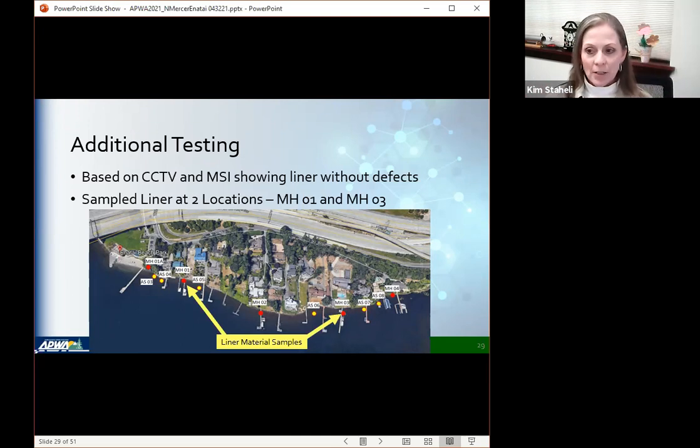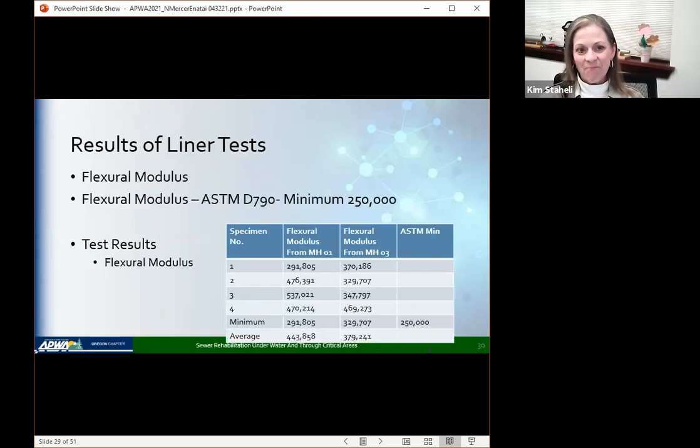So we talk about 100-year lives, but we're just now at the 50-year life. We've only had CIPP in the ground for 50 years. And I can tell you, having looked at these test results and being the same age as CIPP, I think the CIPP is much less worse for the wear than I am, for sure. At any rate, next slide, David.